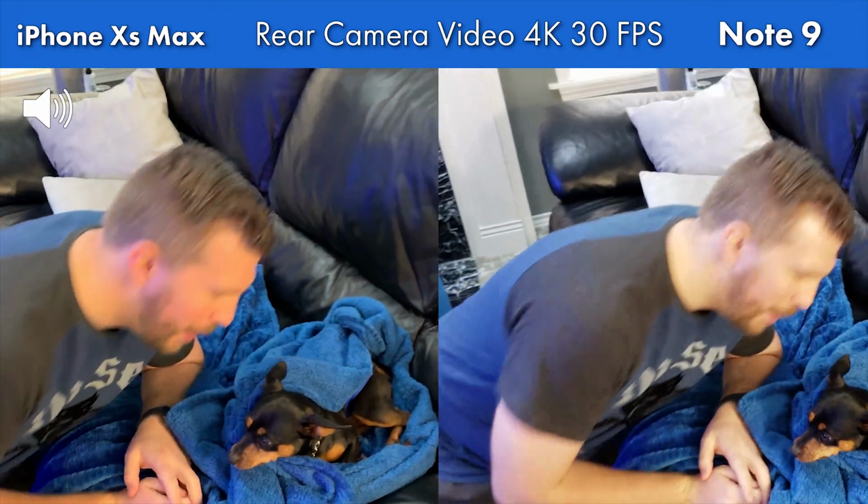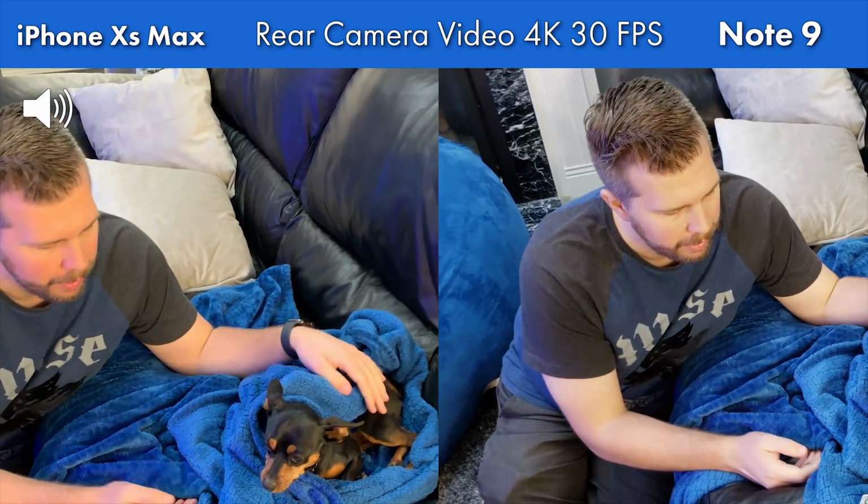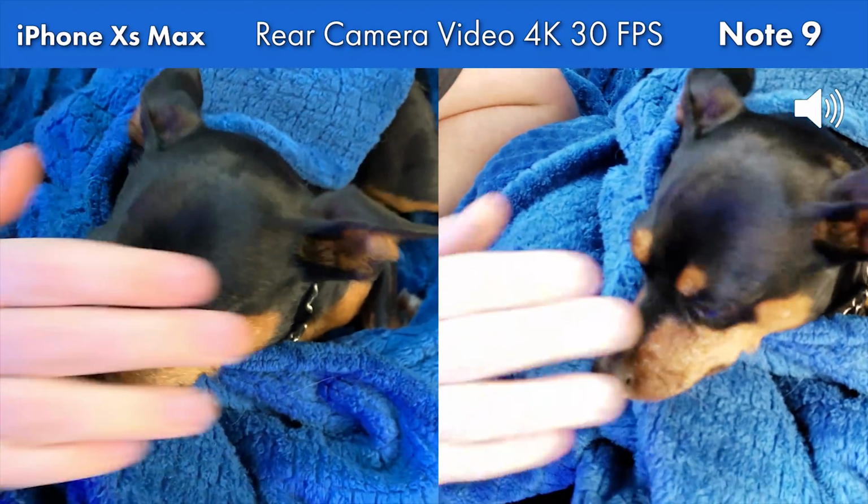To start with, let's go ahead and say hello to Louie over here. Hey, bud. Now, this is a pretty well-lit room. Not super bright, but fairly bright. Hi, dude. You're going to be in this camera comparison.